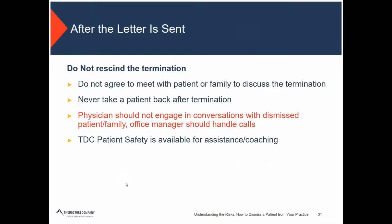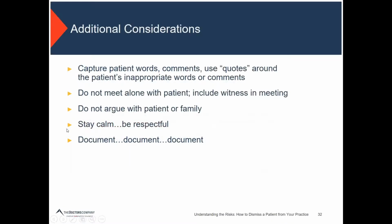On the next slide, it's just some additional considerations. Capturing the patient's words and comments with quotes around the inappropriate words or comments is the most important thing you can document. And historically, you might have heard, well, we aren't going to put in there that the patient dropped the F-bomb or that they said foul language. Well, contrary to that today, that's going to be really your golden ticket to get rid of that patient.